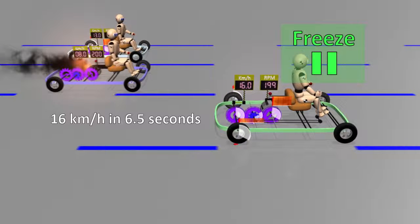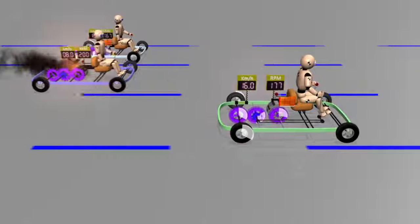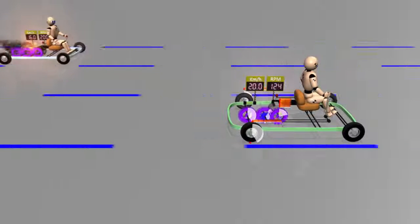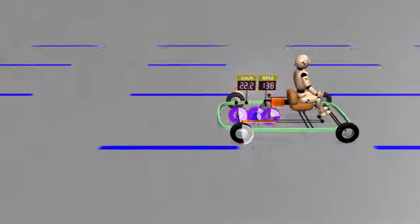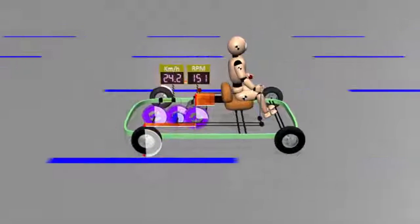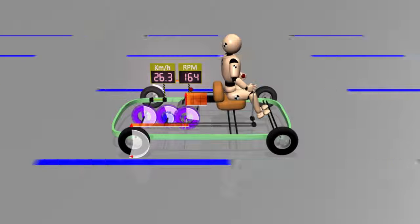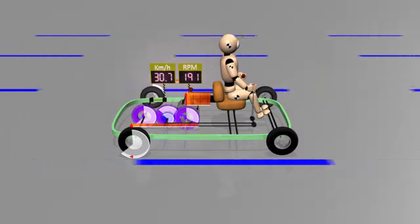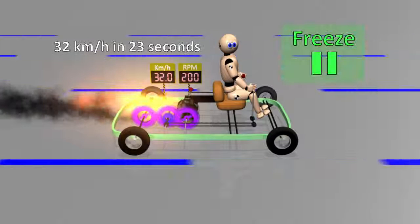16 kilometers per hour in 6.5 seconds. 32 kilometers per hour in 23 seconds.